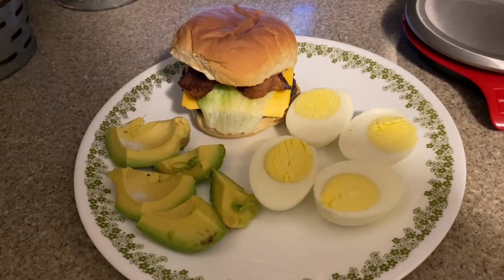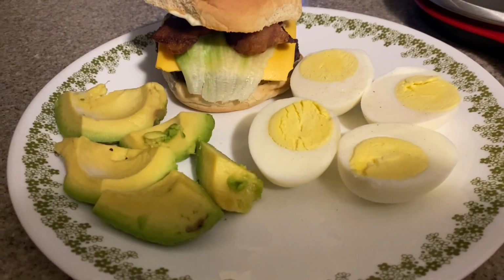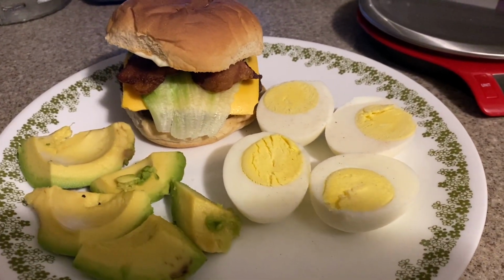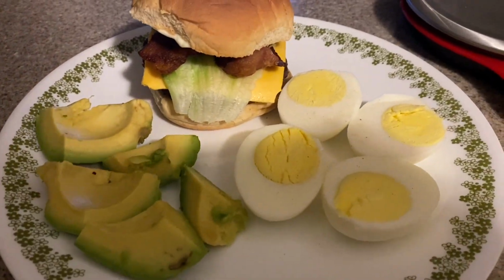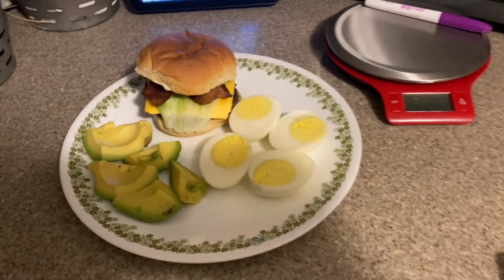Hey guys, it is Tuesday afternoon, a little after 1:30. I am making Chris lunch. We had 1 burger patty left from over the weekend, so he has a bacon cheeseburger on a keto bun, some sliced up avocado, and sliced up hard-boiled egg with salt. And this is his lunch.